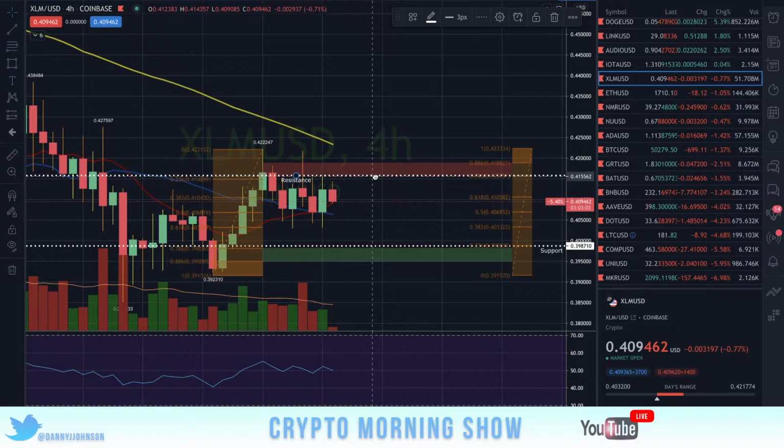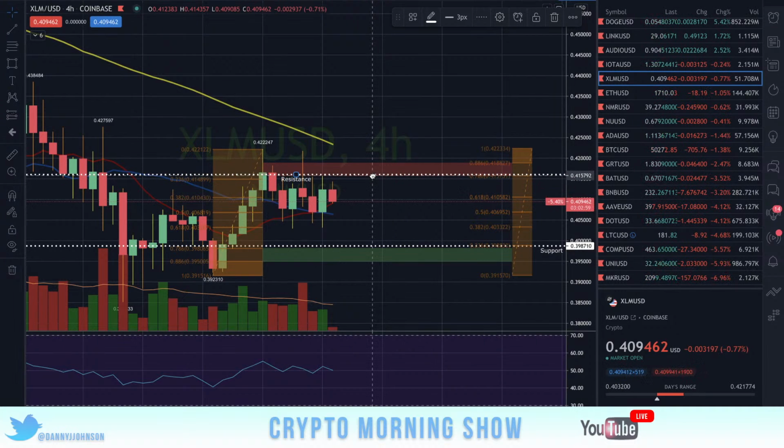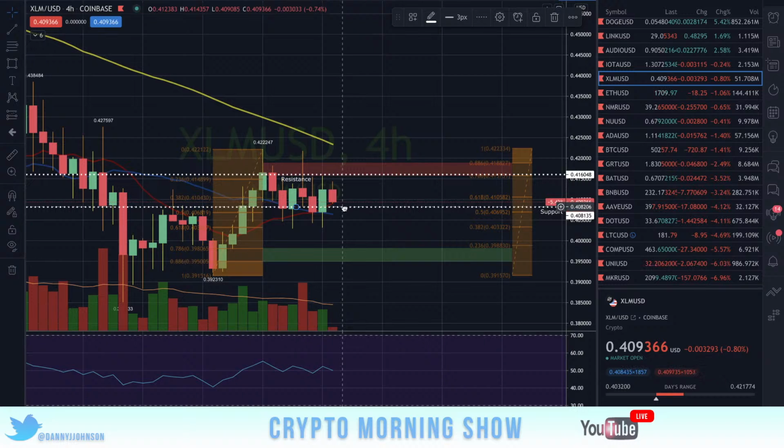So we got resistance right up here on this 0.786 bounce fib, and support, looking for that to hold at the 0.4081. So tightening range here as we consolidate, and we're looking for some direction. The 1226 cross has happened here on the 4-hour, looking up at the 100-day to catch up with it.